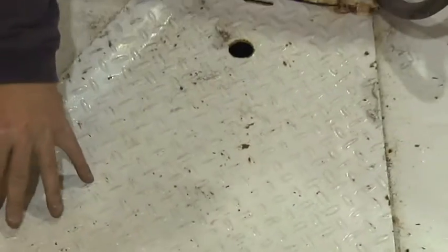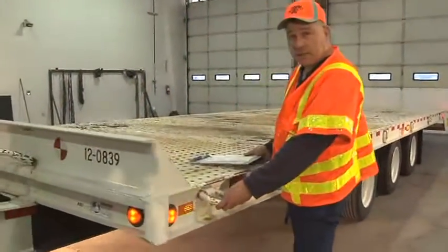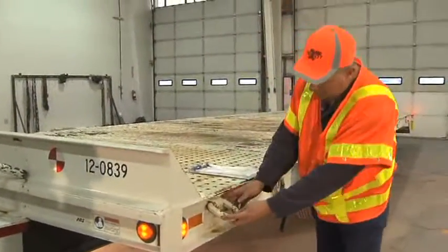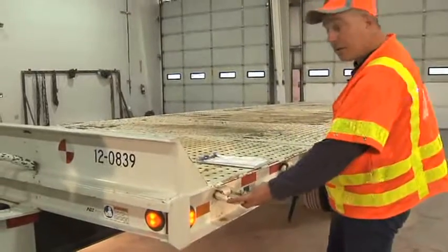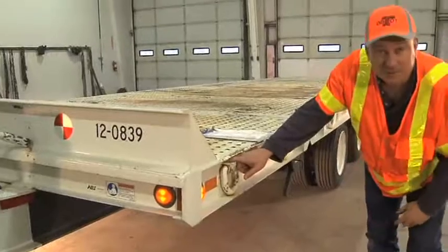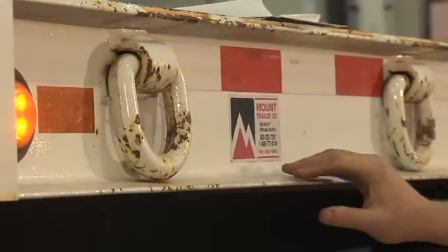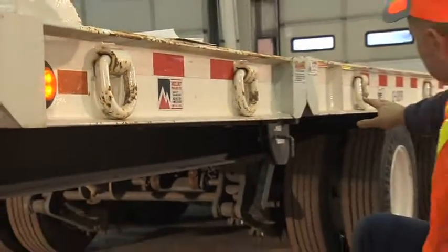Next, we're walking around over here to check the D-rings on the side of the trailer to tie your load down to. You're checking to make sure each one all the way down the trailer is not cracked or bent. Make sure that the welds have no cracks in them and that they're securely fastened to the side of the trailer.